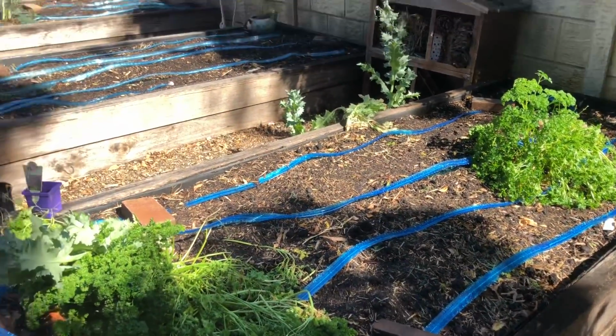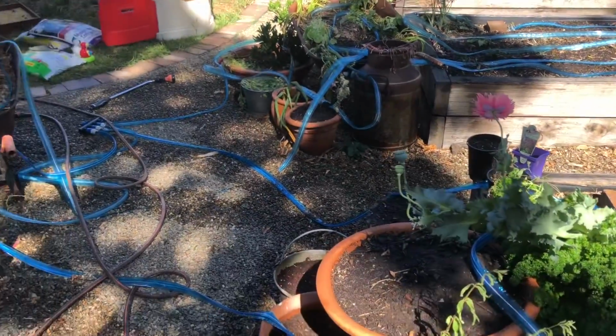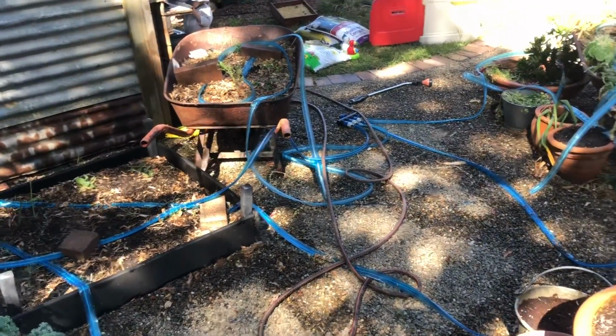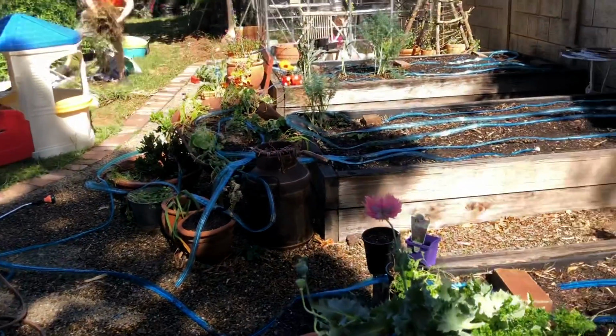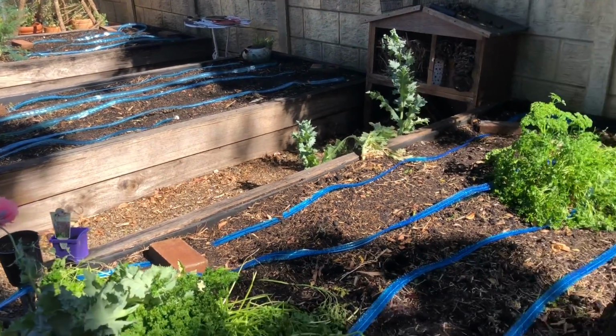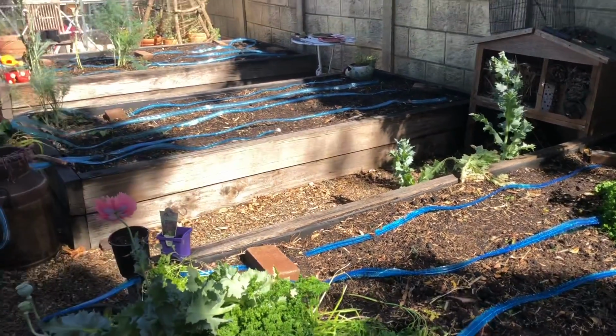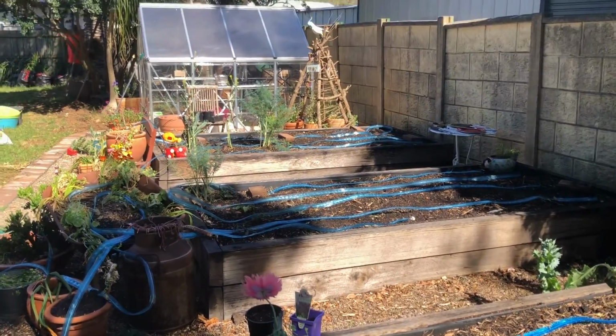So I think we've got our watering system pretty much straightened out, apart from this curly bit here. We've put in all our fresh mushroom compost, cow manure, compost, watered it in. I've actually put a bit of blood and bone in as well. And we're ready to start putting some seeds and seedlings in.